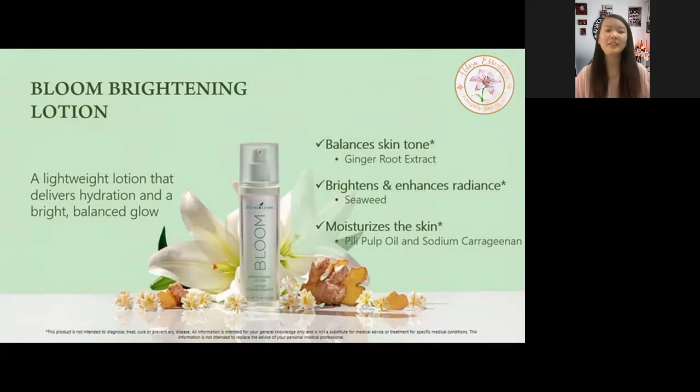So I'm currently using the Bloom series for about 2 weeks plus. I think more than 2 weeks, 3 weeks already. And I pretty much love how it feels on my skin overall.